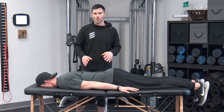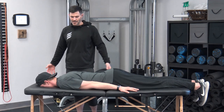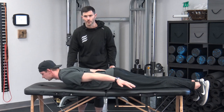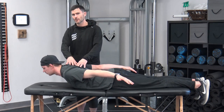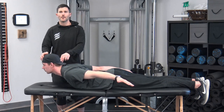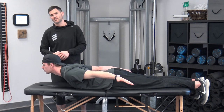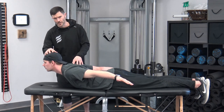Now, normally prone cobras, you see people do this where they draw their arms back behind their body, they're lifting it up off the table, bringing the arm into horizontal adduction and scapular retraction, okay, and depression, and then they'll kick their head up and go into, again, hyperextension through the neck too. Now, that is all not what we want to do, okay?